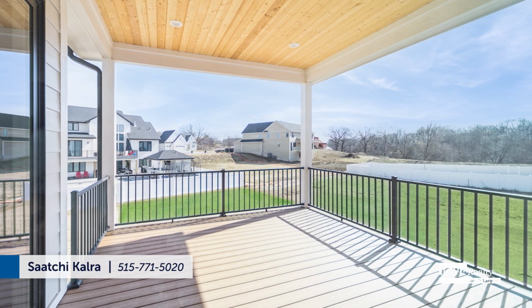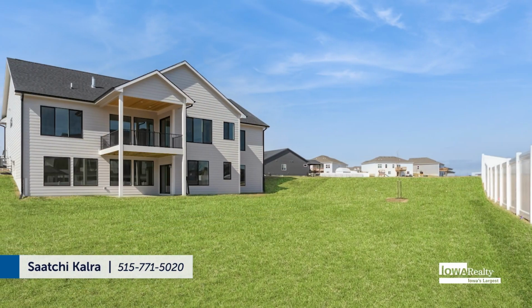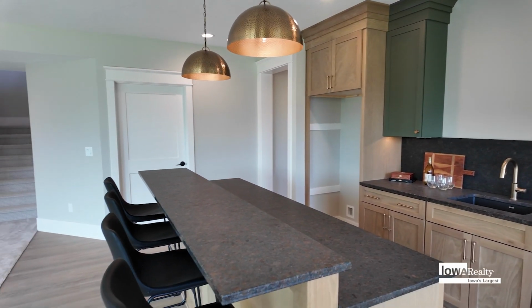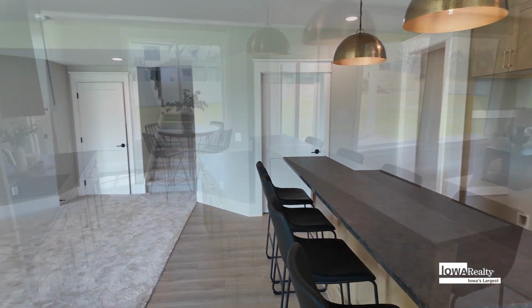Just a beautiful location. Come and talk to me and I can guide you through how to build your own dream home. And come and see you today, actually. Yes, please. I'm here from 1 to 3. And also don't forget, we have a builder incentive going on for this house for $10,000 that you can use towards upgrades. Remind me all of the great details here at 805 Canterbury Circle.